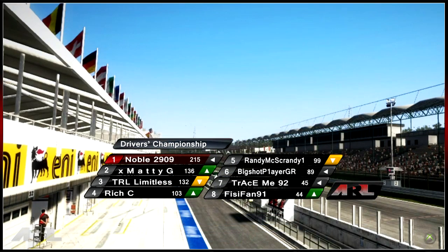Yeah, some great driving standards, not too many incidents. If you look at the championship now, the gap has definitely decreased, and that's crucial. MattyG's now jumped ARL Limitless, even though ARL was on the podium. The result today was enough to see Matty jump into 2nd, and now a 4 point advantage, but the gap is coming down, so Noble, I'm pretty sure, will be back for Spa, I would assume. And Ricky C's also jumped up 2 into 4th, so great stuff to get on the podium. It really has benefited him.